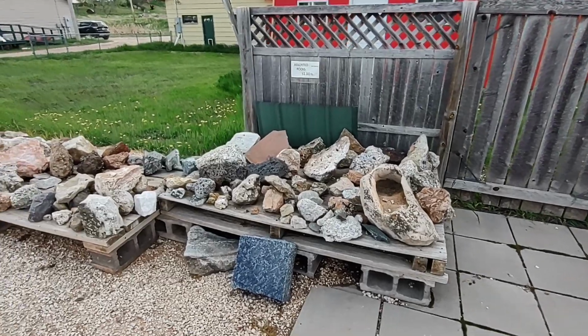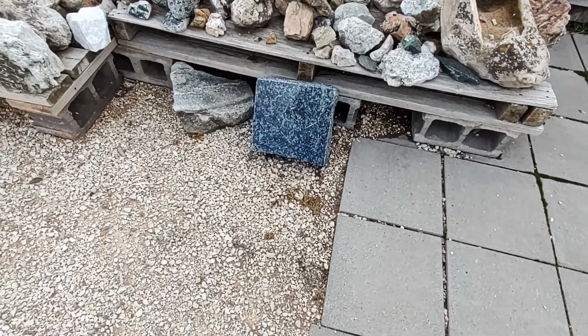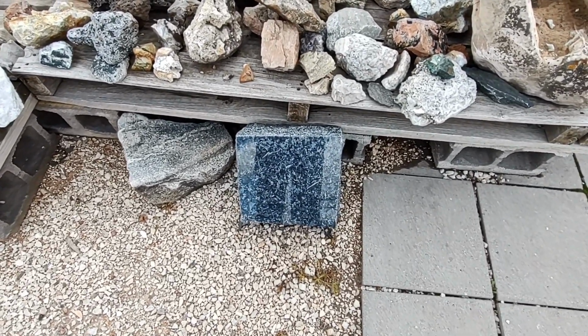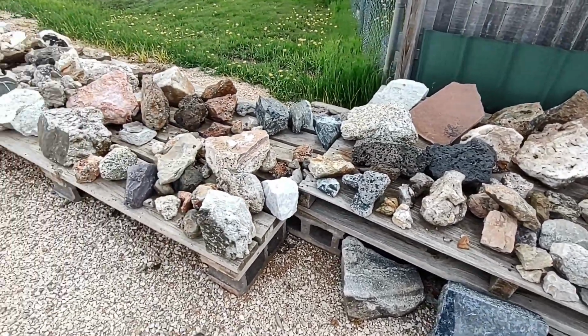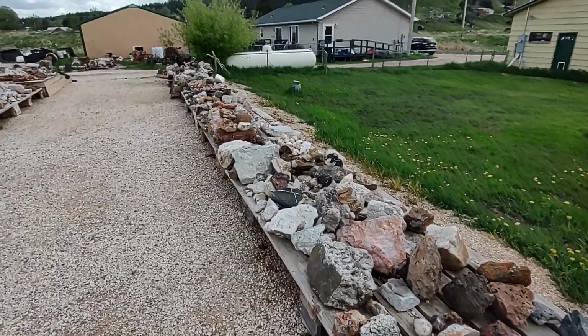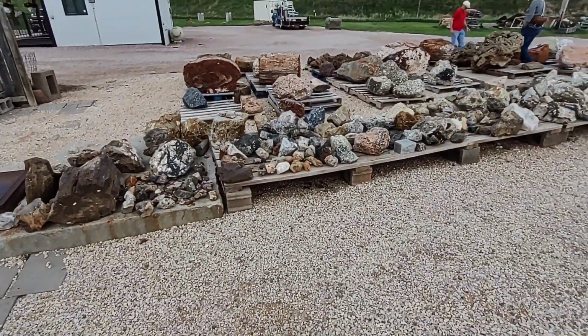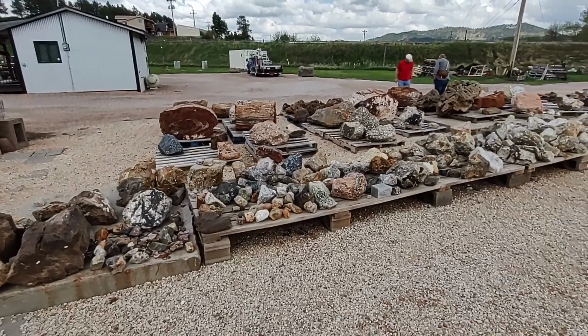Assorted rocks, $1 a pound. What a deal. I mean, heck, that slab of polished granite right there is worth a lot more than a buck. Wow. $1 a pound. Look at all this. $1 a pound. You get a pallet load of petrified wood for $1 a pound. Nice.